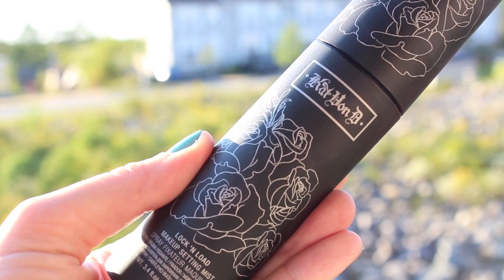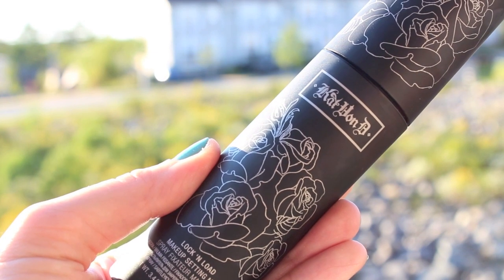So I have been on the hunt for a really good setting spray for so long. I feel like literally years. I've been looking for a setting spray that actually keeps my makeup in place, and I recently discovered the Kat Von D Lock-It Makeup Setting Mist. You guys, this is the best setting spray I have found yet. My friend recommended it to me. She said she loved it, so I thought I'd give it a try. I just can't say enough good things about it.